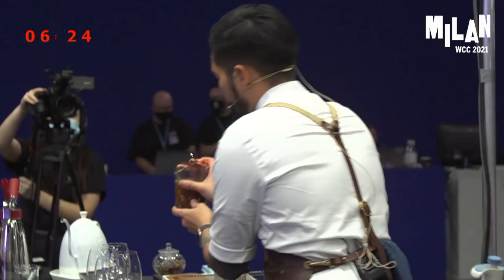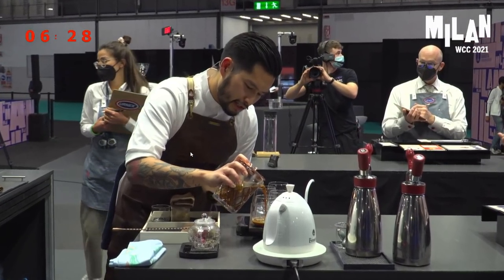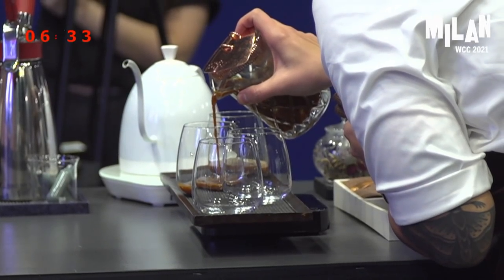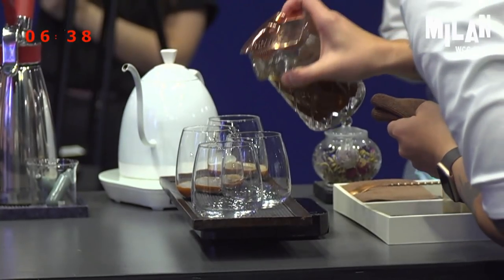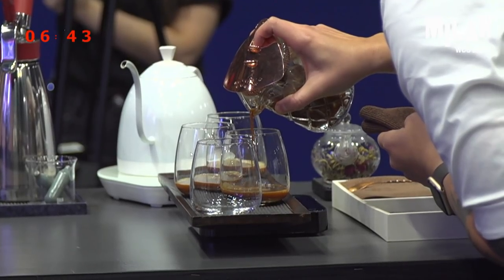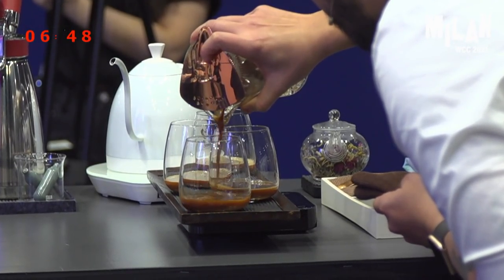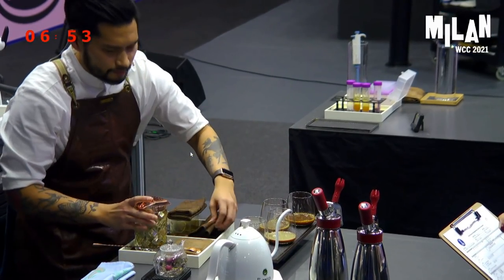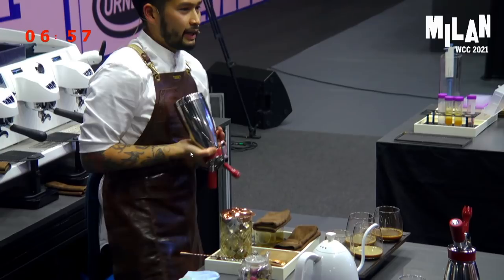Judges, when you drink this later on, please drink in 3 sips, swirling before you take each sip to create a beautiful transformation of flavors. Now, on your first sip, you will get peach, as well as sparkling orange like Orangina. On your second and your third sip, you will get grape candy and bergamot.